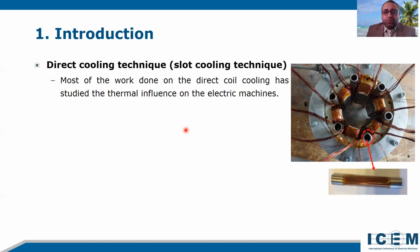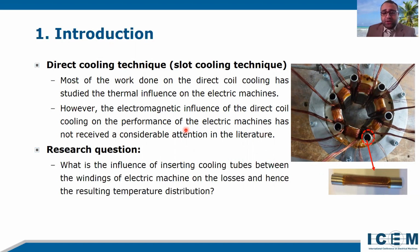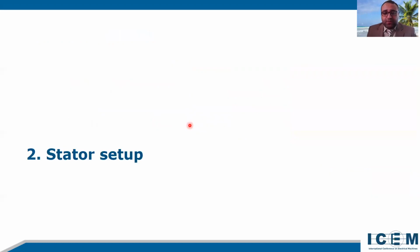Looking into the literature, most of the work done on direct coil cooling has studied the thermal influence on electric machines. However, the electromagnetic influence of direct coil cooling on the performance of electric machines has not received considerable attention in the literature. Therefore, the main research question of this presentation is: what is the influence of inserting cooling tubes between the windings of an electric machine on the losses and hence the resulting temperature distribution? To answer this question, we did the following analysis.